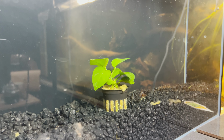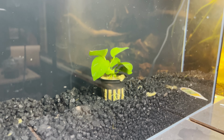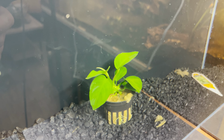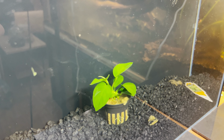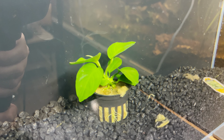All right, first up is our Anubias barteri. Look at how stunning it looks in this tank. The green on this is so vibrant, and the leaves look so stunning in this tank. Get a little close up for you guys.